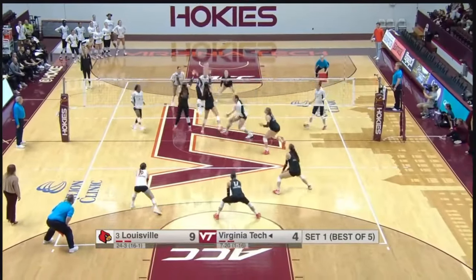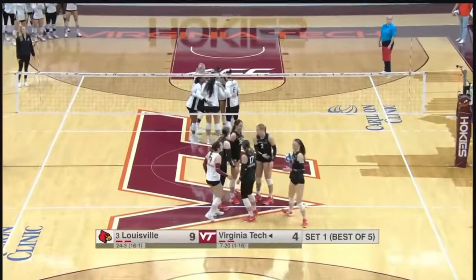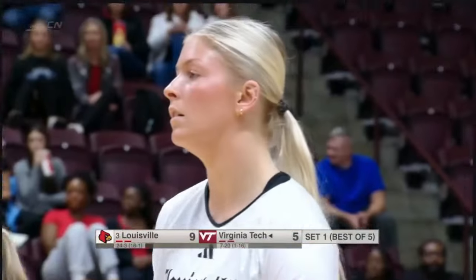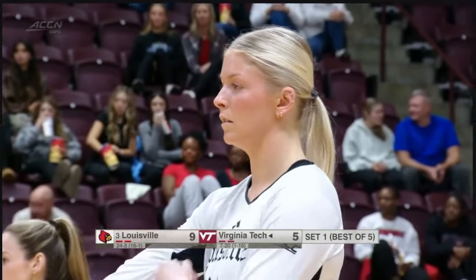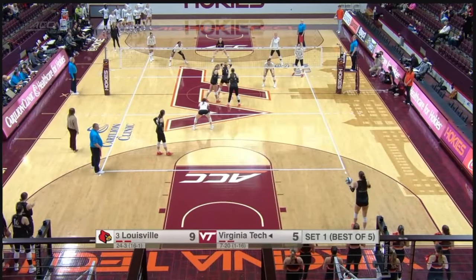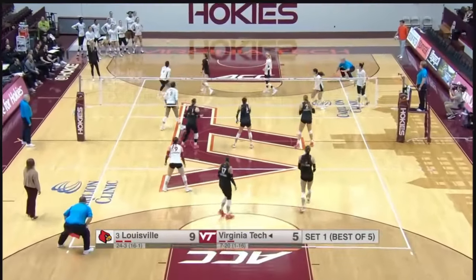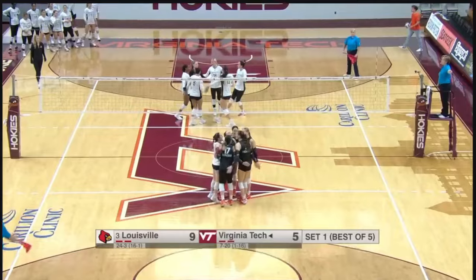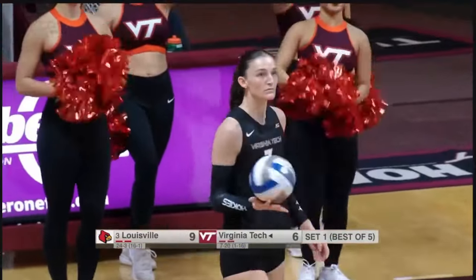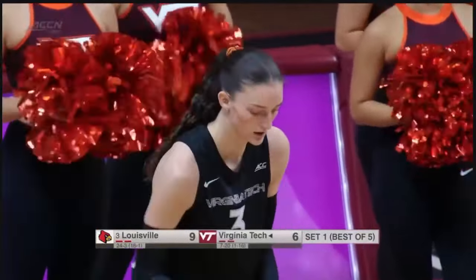Bayo, and it appears a bit low. Point Hokies. Yeah, they never cleared the tape for Anna DeBeer. Sophomore from North Carolina ready to serve for the Hokies. That dropped in. What a serve it was for Haley Pierce. Really, again, attacking Charity Looper here. Looper knows it's coming, too. She knows she's going to be the serving target today.